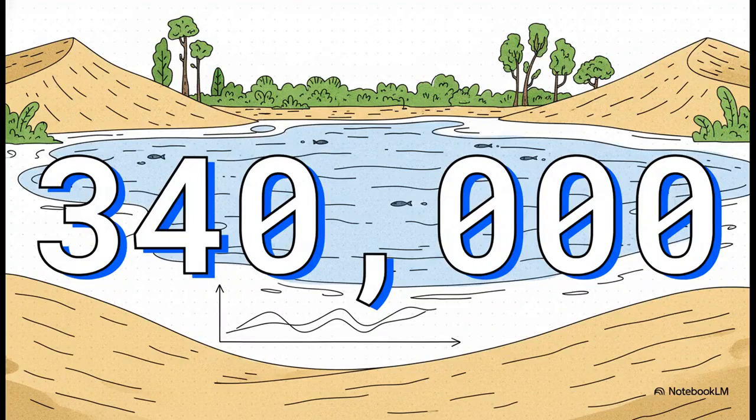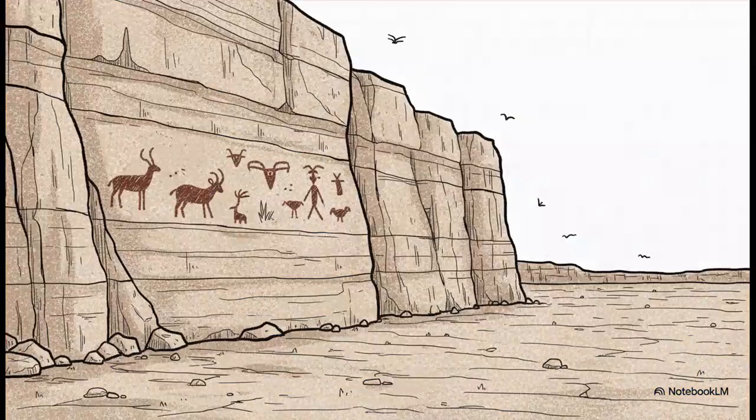So we know the physics now, but let's get back down to the ground. 340,000. That is the number of square kilometers covered by just one of the massive ancient lakes that formed in the Sahara's natural basins. Seriously, 340,000. Up to 160 meters deep, this single body of water was larger than all of the North American Great Lakes combined. Just try to wrap your head around standing on the shore of a literal inland sea right where endless bone-dry dunes sit today. And this is where our ancient rock artists make their return.